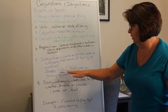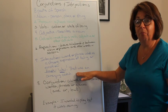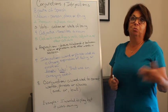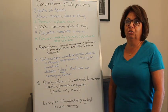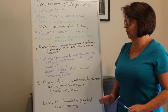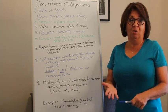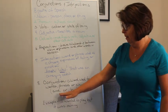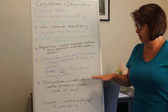So here's our example. Wow! That was an amazing catch. So we say it with a lot of feeling. Imagine when you're hurting yourself. You don't just say, ouch, that hurts. You say, ouch! That hurts. So we would put the exclamation after the word wow or after the word ouch if we say it with strong feeling. All right, our final part of speech is a conjunction.